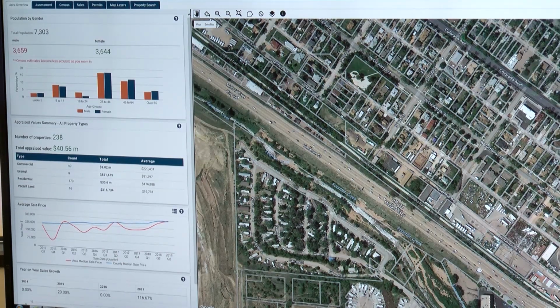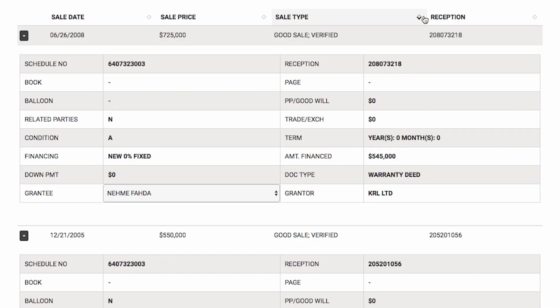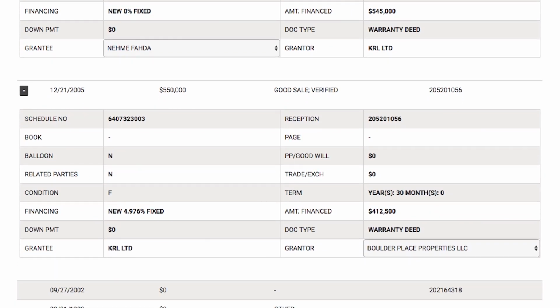but we've also gone into where we're now able to map out a neighborhood and provide property owners with a visual of the sales. What kind of sale was it? Was it an arm's length transaction? Was it a sale between family members? Was it a trust or LLC, things like that? So we're further going into that.